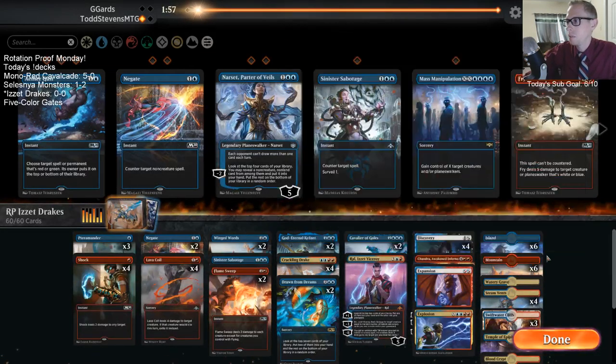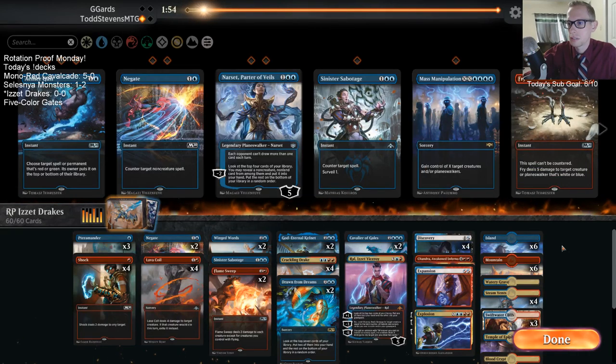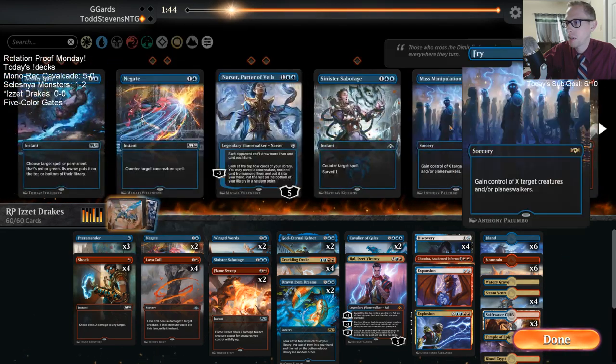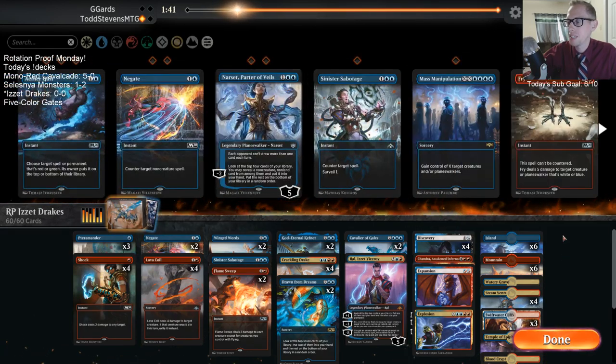All right. Game one worked. Deck is perfect. We won one game. Sorin's a problem. We don't really have removal for Sorin. I kind of want to play this Mass Manipulation. Could steal Sorin. It costs a lot of mana, though.